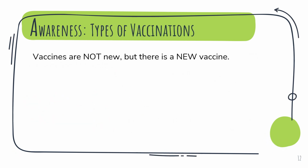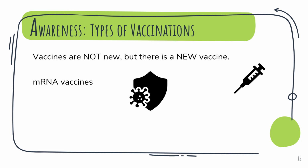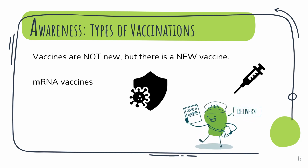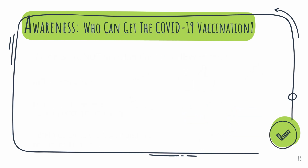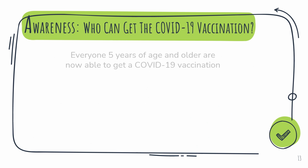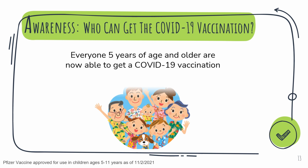Vaccines are not new, but there is a new type of vaccine that is being used. This new type is called an mRNA vaccine. With an mRNA vaccine, instructions are injected into the body to trigger an immune response to teach your body how to fight off a specific disease. The Pfizer and the Moderna COVID-19 vaccines are examples of mRNA vaccines. They work well and are considered to be very safe. Speaking of the COVID-19 vaccinations, everyone 5 years of age and older are now eligible to receive a COVID-19 vaccine.